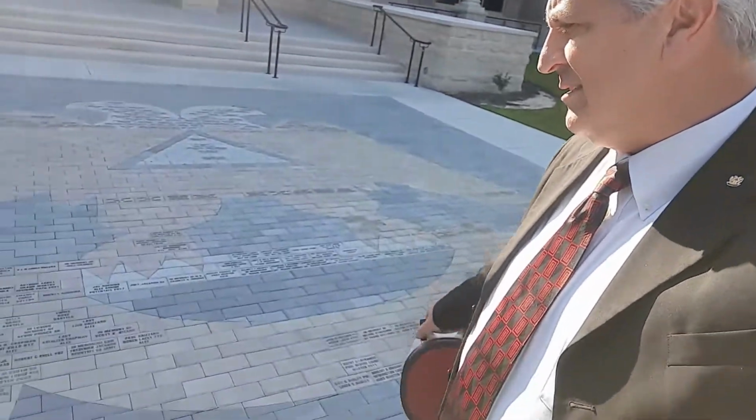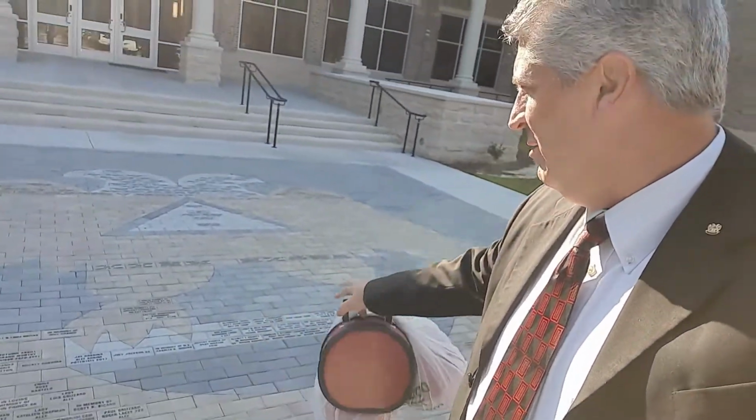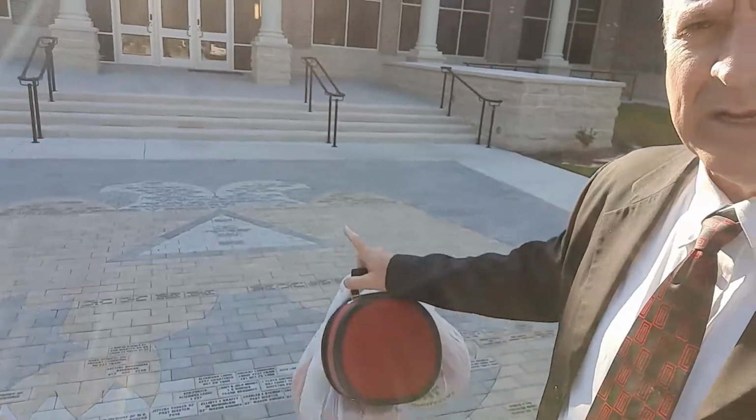They've got a brick patio here. I say it's a patio, it's not really a patio, but it's concrete with bricks, and they sell bricks so you can be part of their big Scottish Rite double eagle logo here. But we're going to go inside and see if we can get you some more footage, because I'm just out here living the coolest life.